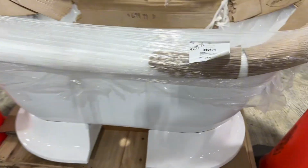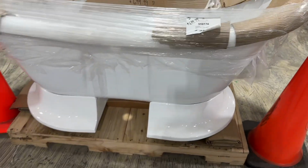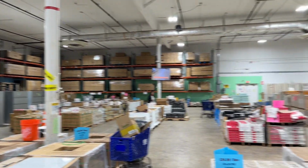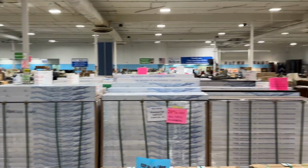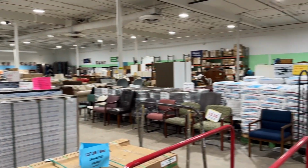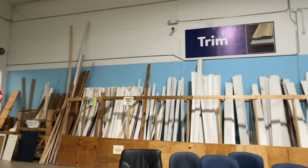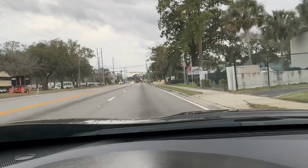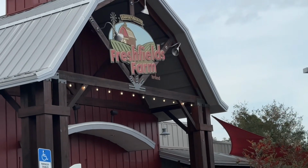And y'all, eventually I'm gonna be redoing my master bathroom, and I want me a new tub. I thought this was interesting. I kind of want a claw tub, but not really. And you can see this store is humongous. They have everything in here from towels to chairs. Literally, they sell bedding, if you need a new bed for your dog, they have it in this store. Paint, washers and dryers, everything.